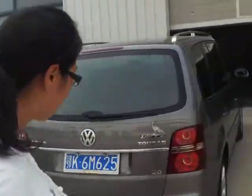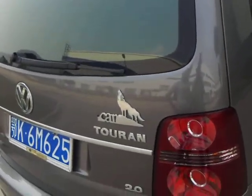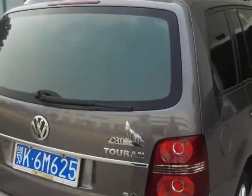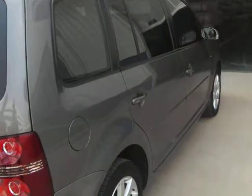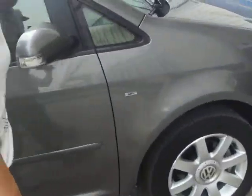That's the problem. More people do prefer to drive. That is our issue. Turan. Oh, wait a minute. Do we have that model? I don't recognize the name. I'm thinking the Touareg. Yeah, that's Porsche, not VW, but same company.